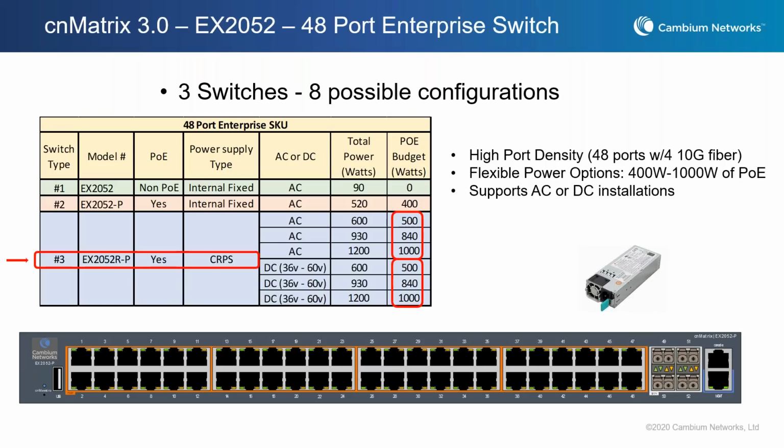We have a supply that has 500 watts of PoE. It's a 600 watt supply. Or we have a 930 watt supply that gives you 840 watts of PoE. Or the big one is a 1200 watt supply that gives the customer a little bit more than 1,000, about 1100 watts of PoE power. So anyway, very flexible. Then also you'll see here, we have power supplies that take AC power as well as supplies that take DC.